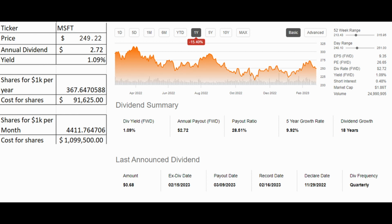Microsoft has a slightly better yield than Apple of about 1.1%, with a payout ratio of 29% and an amazing record of increasing dividends with 18 consecutive years of dividend growth. They are well on their way to becoming a dividend aristocrat.